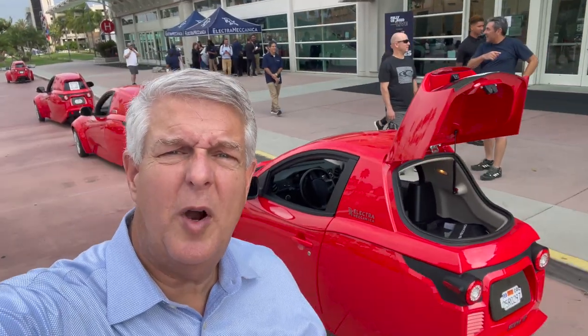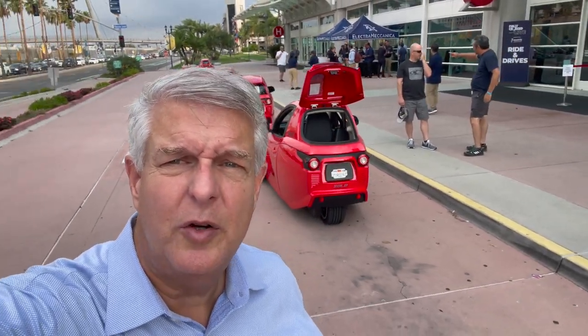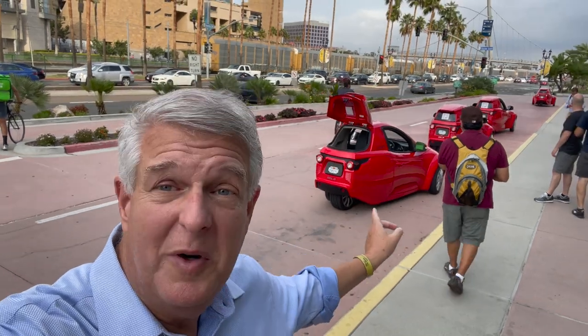So I would say it's a wrap here from the San Diego Fully Charged Show. I had a great time today. Hopefully you got a good glimpse as to what it was that we saw here today in San Diego. I'm glad I came out. Tomorrow I'm going to be driving one of these solos and I'll put a separate video up for that.